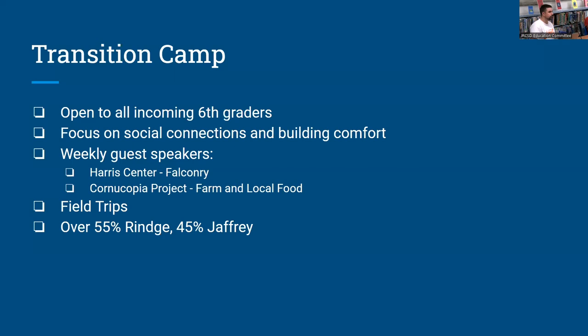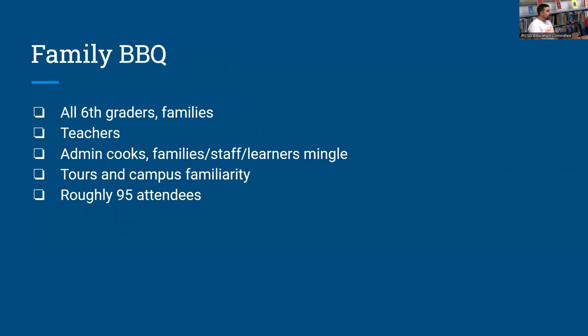Just a little more info on our family barbecue. We invite all of the incoming sixth graders as well as their families to come. And we always get a lot of siblings who come, which is nice because sometimes it's older siblings who can help the new sixth graders build that comfort while they're here. Sometimes it's youngers.